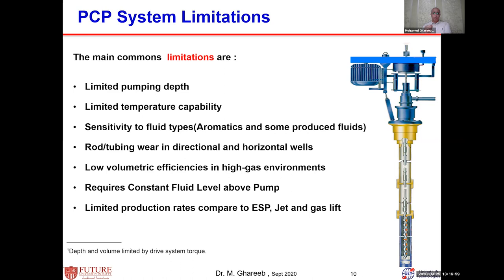Usually, aromatics don't help when running with rubber, plastic or elastomer downhole. This can affect the downhole elastomer part of the pumps. For that reason, it's limited with aromatics in the flow type. Then some people say, I cannot use the progressive cavity pumping system for light crude oils, because with light crude oil the percentage of aromatics is increased.